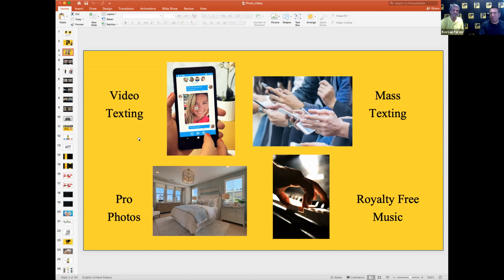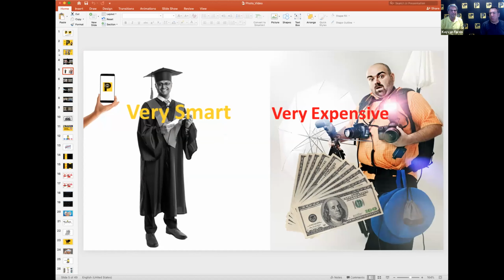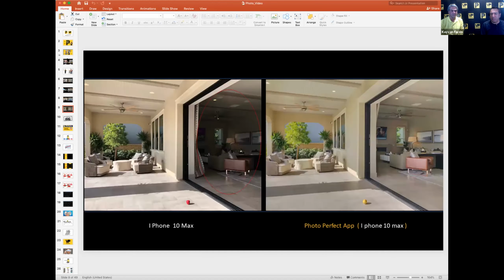So far we talked about 3 or 4 different apps all combined into one app. Photography, streaming server, mass texting, video creation. So far those are the 3 or 4 that I could remember, and we added royalty-free music inside the app when they're creating a photo show. It's already inside the app. Everything they need to create and promote is provided inside the app.